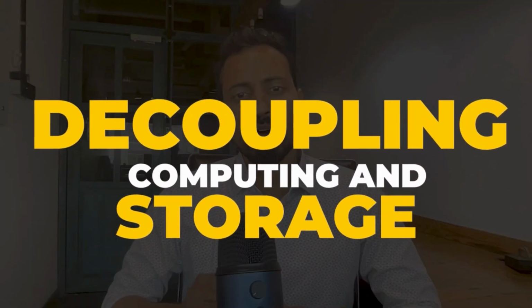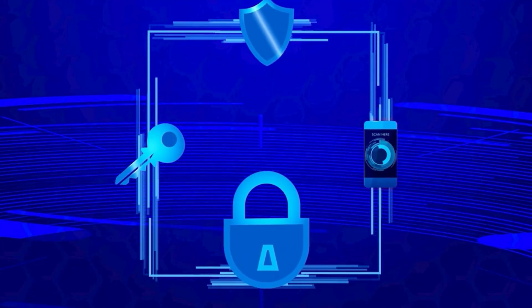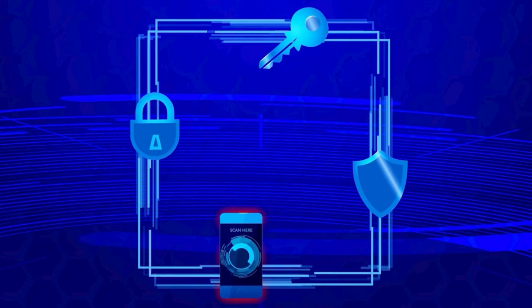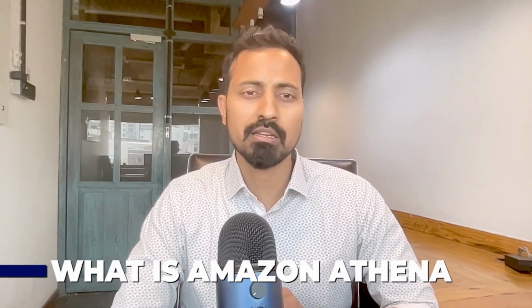6. Decoupling computing and storage. Traditional data warehouses that scale compute and storage together can lead to inefficiencies and high costs. 7. Security and compliance. Ensuring the security of data and compliance with regulations is a significant concern during data querying and analysis. Let's explore Athena. What is Amazon Athena?